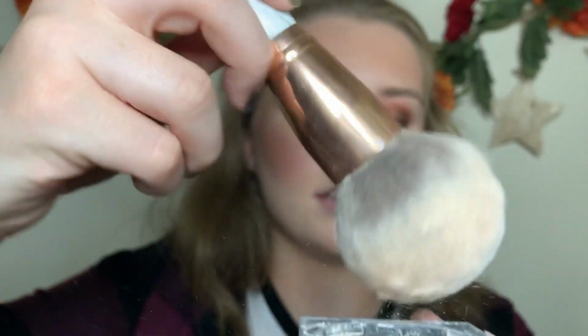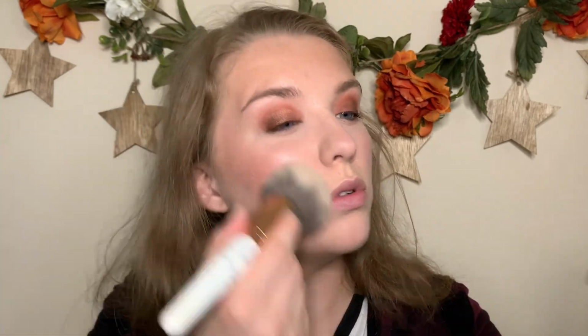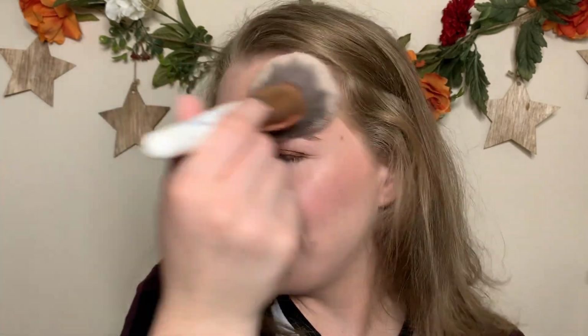And then I'm going to take this big brush from BH Cosmetics and just get it up on there and start to buff this into the skin. What do you guys think of that technique? I feel like it looks really smooth and a little bit more airbrushed when I do this. I think I still have a very strong blush today, but I do think it looks a little bit more blended, a little bit more normal, if that makes sense.